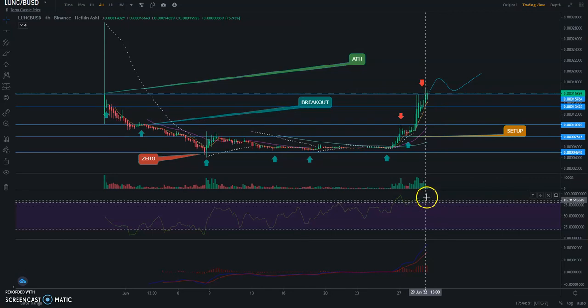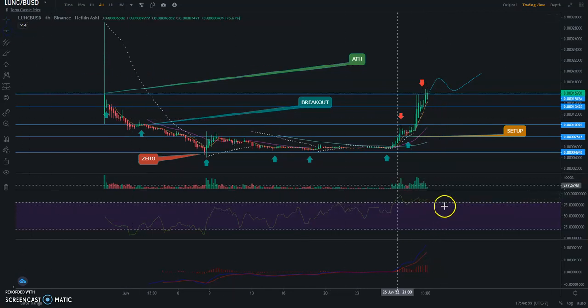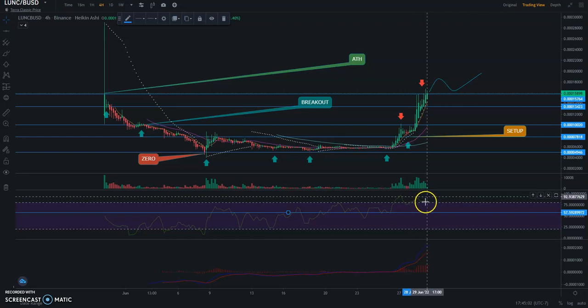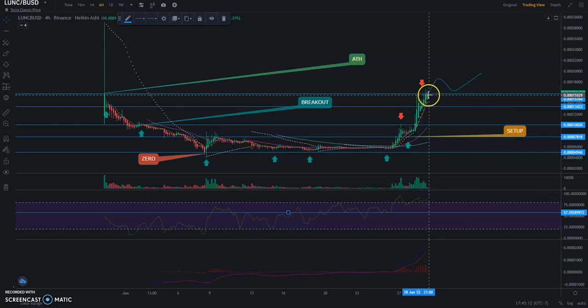So that's where, even on the MFI, if we marked it with a horizontal line, we could see the same kind of pattern play, especially if the momentum stays pretty bullish. Notice right there, we would have to get out of this overbought range for just a little bit. But if the money flow index finds support in this range, at the 57, in that area right there, then we'll see some consolidation, break past this, and make a design like this.